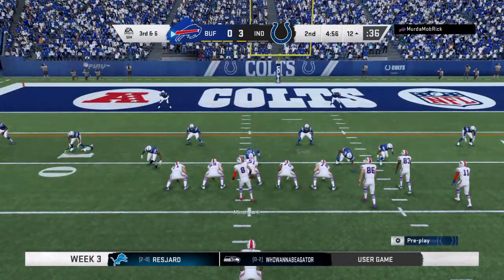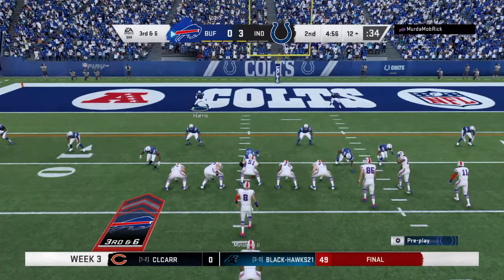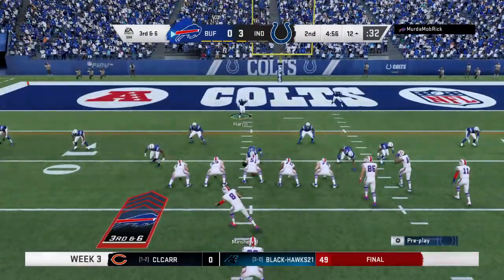So it's 3rd and 6, and this will be the 8th play of the drive. Recon, 132 fighter. Hey, team 6, team 6.